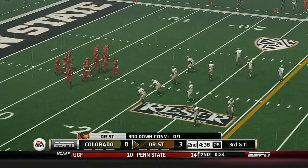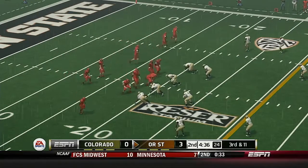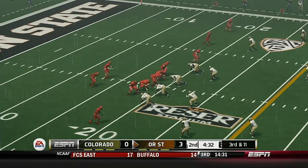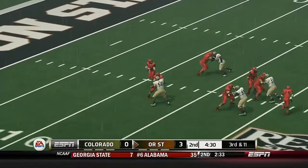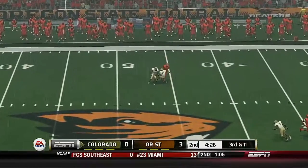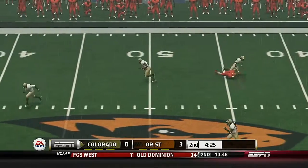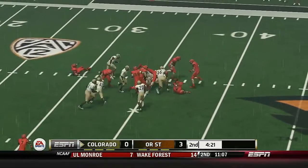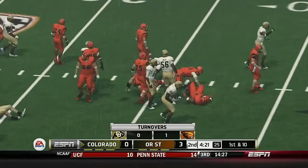Third down and 11 coming up here. Ball on the 19. Set. Green light. Wants to go long and does. And this one's going to get intercepted. Tackle around the 33-yard line.